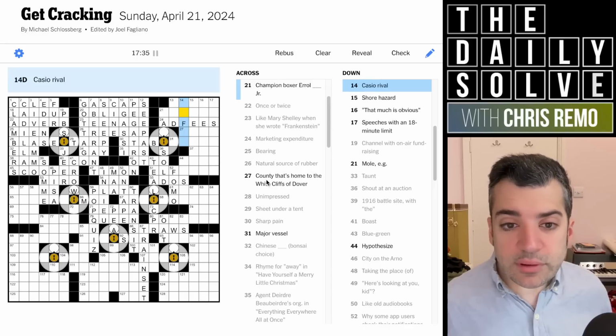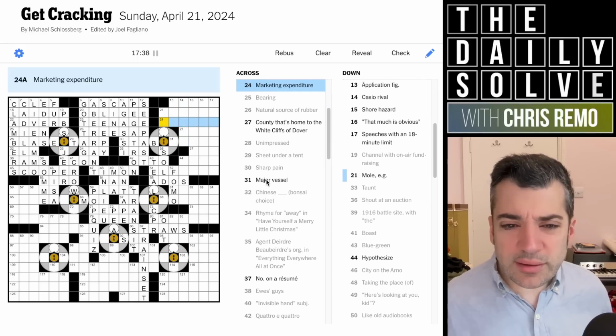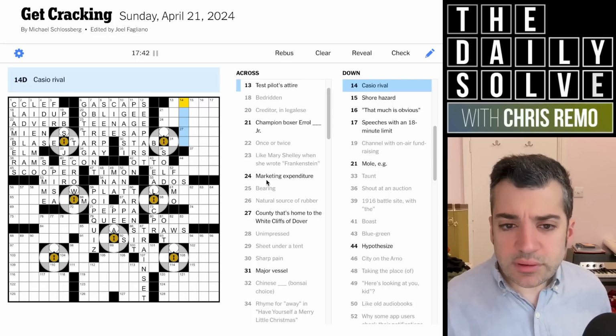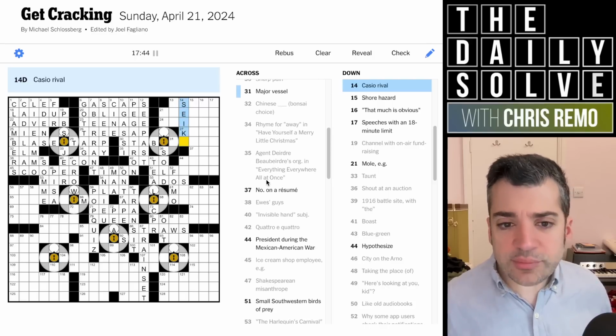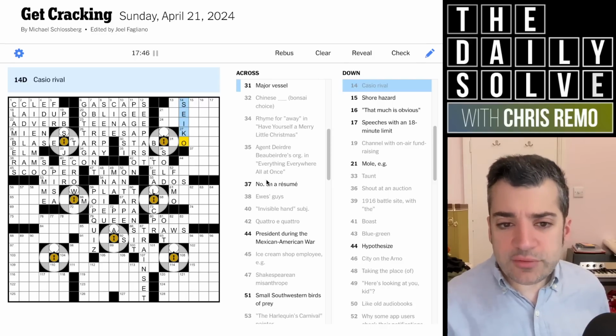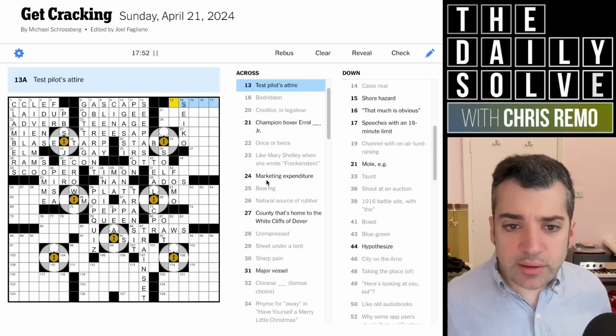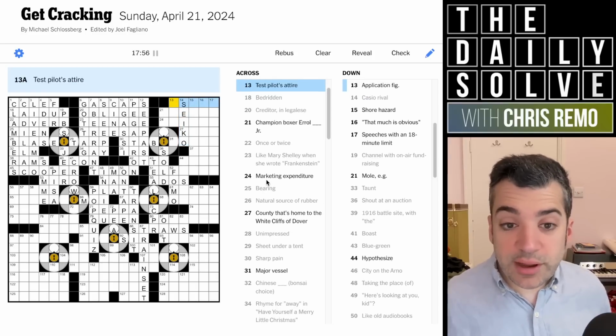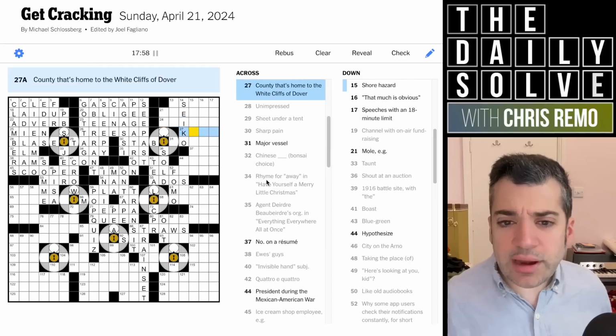Casio rival. Okay, so this doesn't feel right. Casio makes watches. So just in terms of Japanese watch manufacturers, it could be Seiko, who makes watches, one of which I am wearing. Test pilot's attire. I don't actually know if this is right. I just have so little in this area that I'm trying it out.